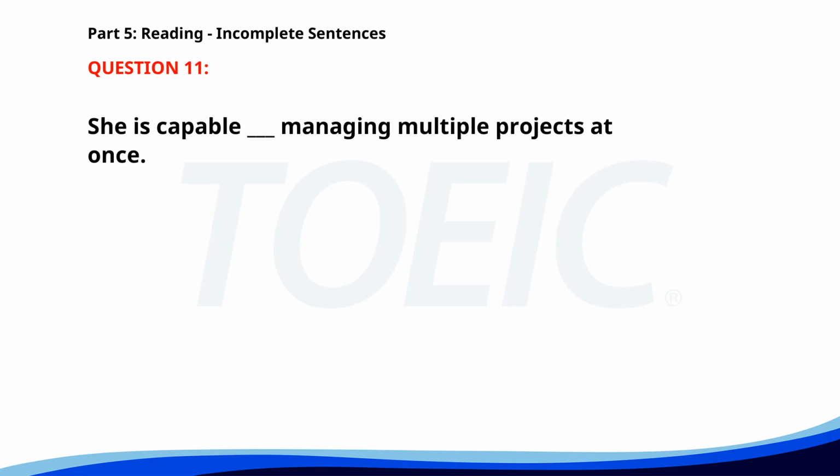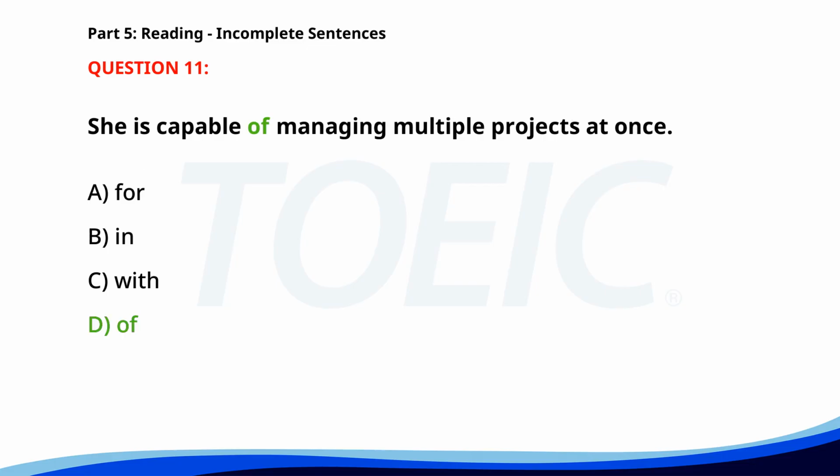Number 11. She is capable of managing multiple projects at once. A. For. B. In. C. With. D. Of. The correct answer is D. Of.